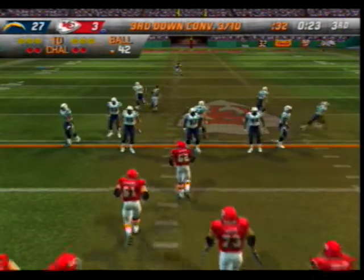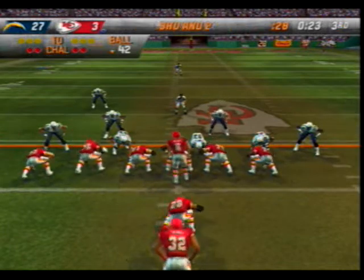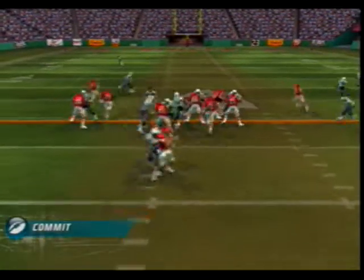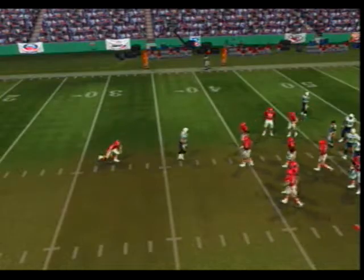Third and 2. Ball on the 42-yard line. Come on, we know what's coming. Not today. They'll go from the I formation. Give all you got. This is it. Gets the call. Throws this one away. He couldn't find a receiver, so he threw it where no one could get it.